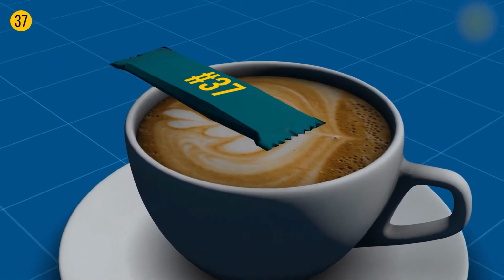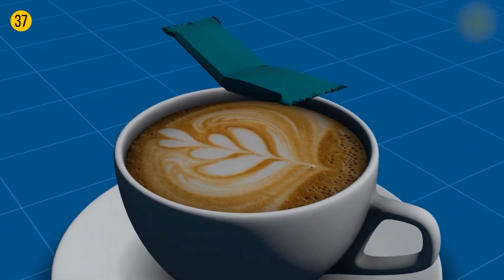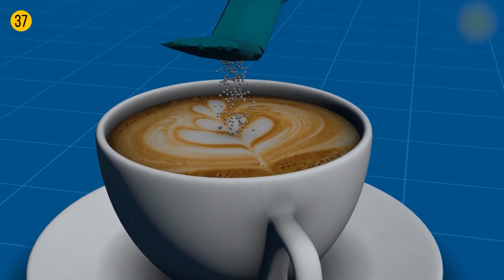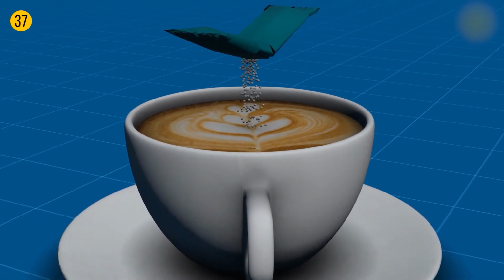There is no need to tear one of the edges on stick sachets. The right way is to tear them down the middle. You may say it's not a big difference, but at least there's less mess with those torn paper bits.